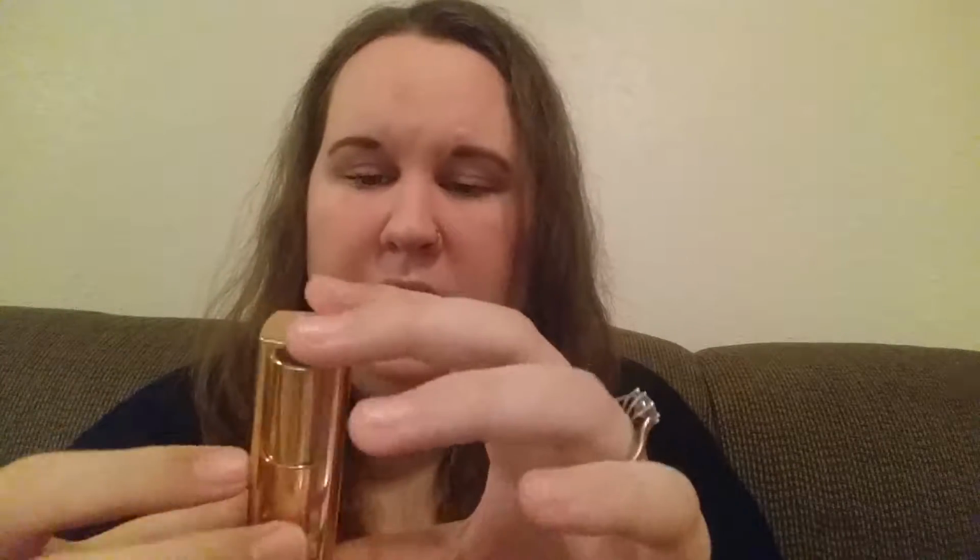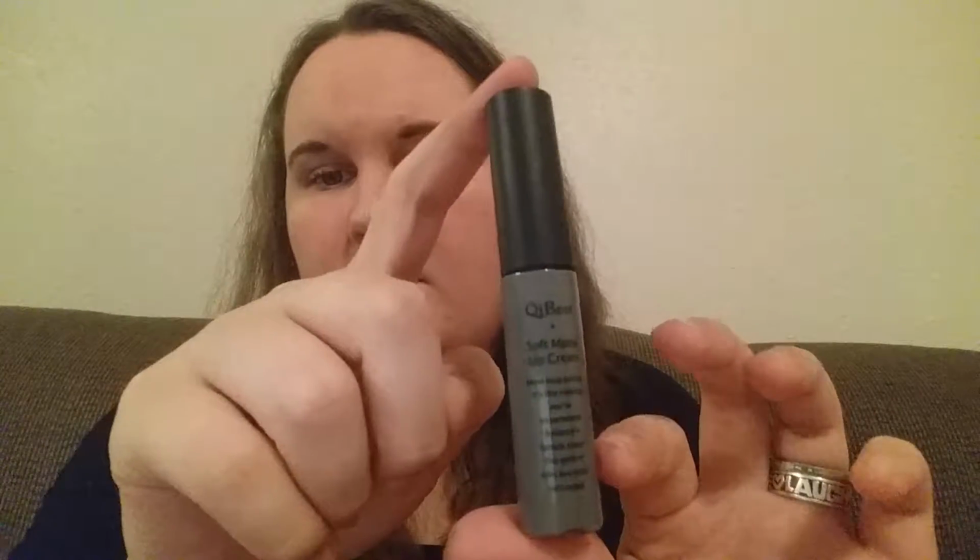The only thing I will say about these is it's, at least to me, an almost watery formula. But for $1 you can't beat that, and it's so cute. Okay, so the next thing is, most of the lipstick I wear are mattes, so I ordered a lot of mattes off there just to try and see what they are. Some of these work really well, actually, and some not so much, but anyways, we'll get into it and talk about it. This one is QI Best, so I guess Key Best is how you pronounce it.